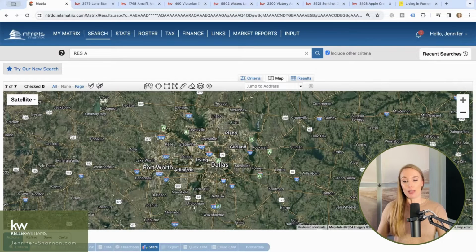That is a lot to go through. So I've created some categories. And then from there, if you look at the map over here, I put my cursor in between Fort Worth and Dallas along Interstate 30. And then I made that my center point and then went 50 miles out in every direction with a circle.